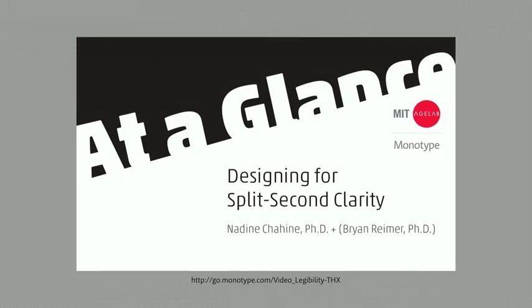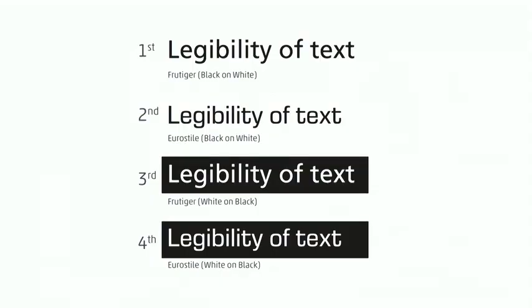If you're interested in this kind of thing, my colleague Nadine Shaheen has a really nice, well-researched study that you can get on the Monotype website. It goes into quite a lot of detail on some of the things that affect legibility, especially in quick glance environments like driving at night and daytime and so on.